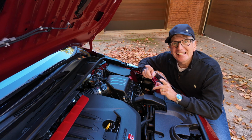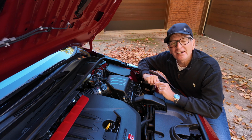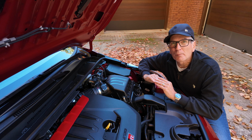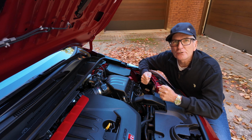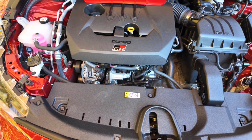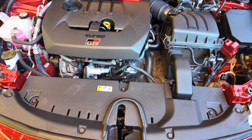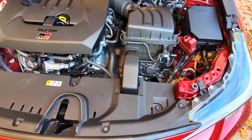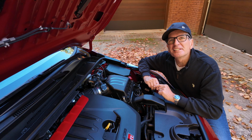This 3-cylinder inline turbocharged 1.6-liter engine is incredibly responsive and has an extremely wide power band, and you can really feel the power surging through this vehicle, especially at startup. Now it offers 300 horsepower, 273 pound-feet of torque, and will give you acceleration of 0 to 60 in under 5 seconds. And don't let the fact that it has 3 cylinders fool you.